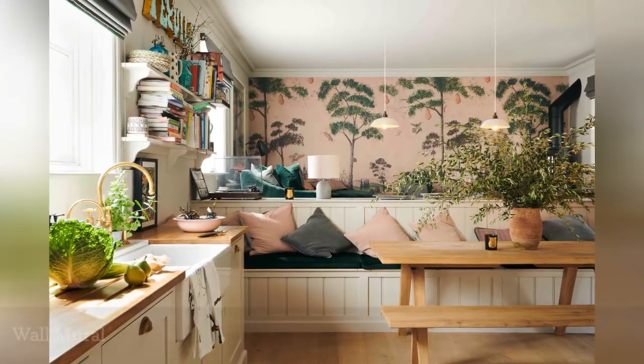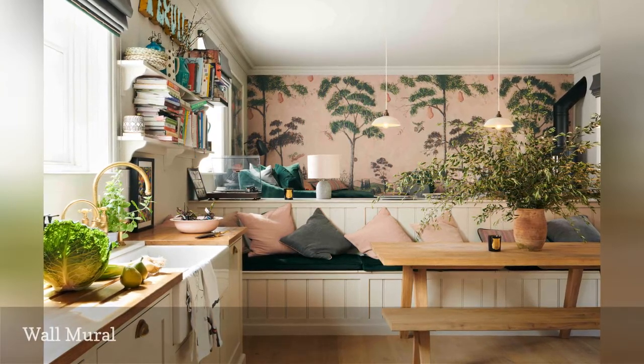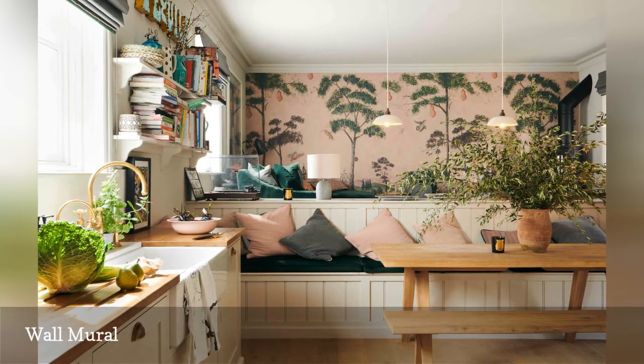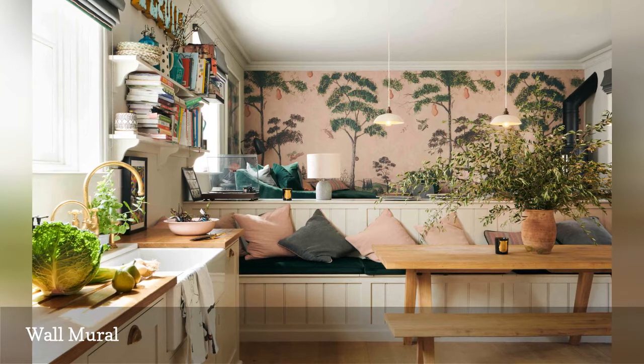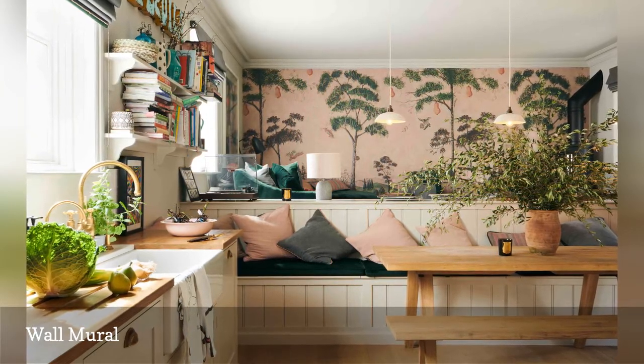In this pretty eat-in kitchen from British kitchen designers Deval, American folk art-inspired wallpaper designed by Andrew Martin functions like a wall mural. The pretty powder pink background and fairytale-like scenes of mythical creatures and trees with giant pears adds charm and breathes life into the space, making it feel special and inviting.